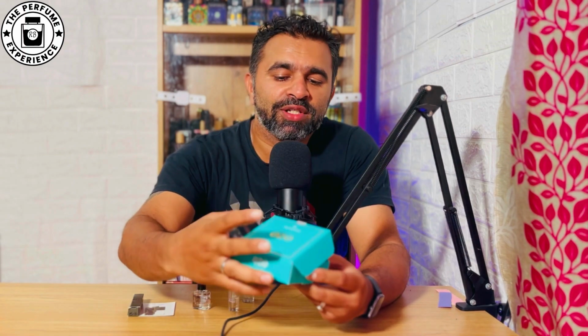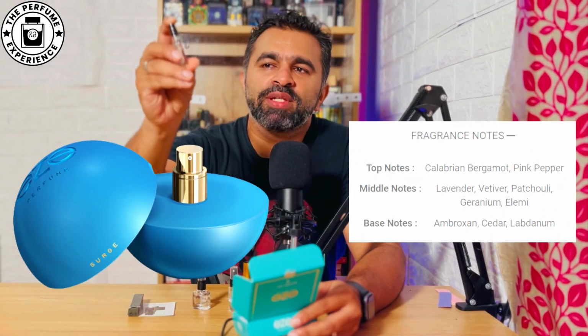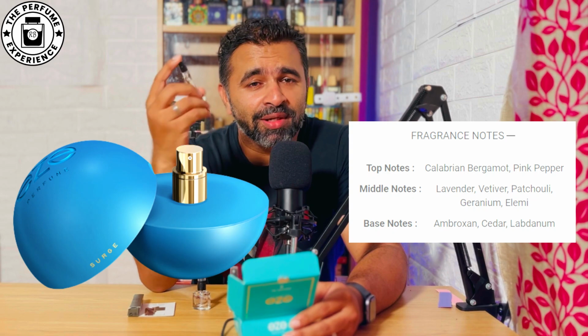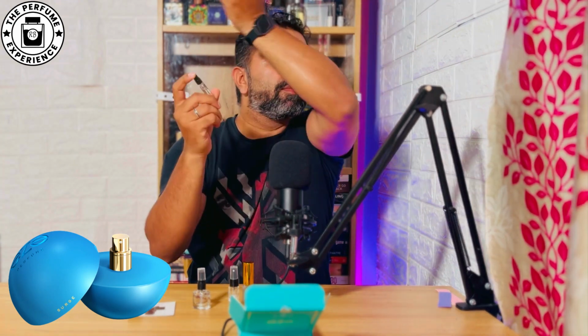Now, keeping that aside, if you get into the notes of these fragrances, the first one is Surge, which is this. And this has notes of Calabrian bergamot, pink pepper, lavender, vetiver, and ambroxan. The moment you hear this, it is very clear, or you resonate with a particular fragrance. Let me give this a spray and immediately you recognize it. This has the DNA of the Dior Sauvage that we have.